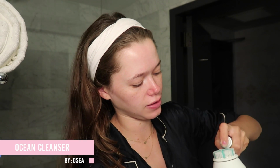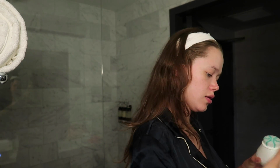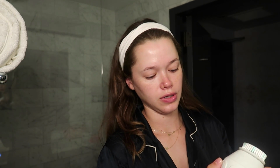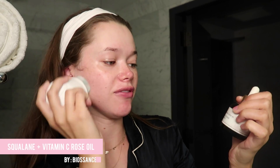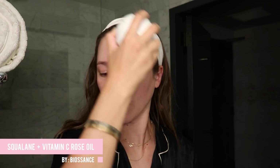You can use any of your favorite cleanser. There's an area right in the middle to just apply the product in. God, I love travel size products. And all you do is put it on the sensitive setting. I usually sleep with my little night oil at night, this one with the Biossance Squalane and vitamin C rose oil. So I do have oil on my face, so I want to make sure that I take it all off before I apply the rest of my products.